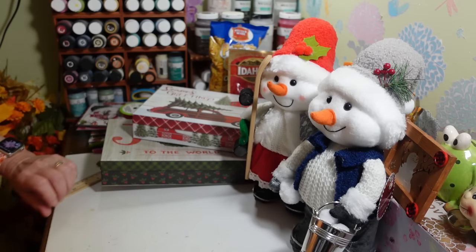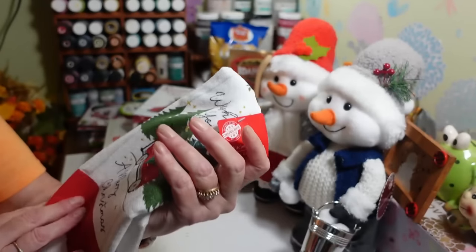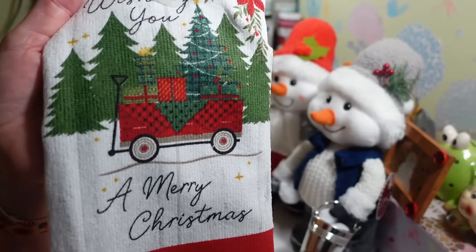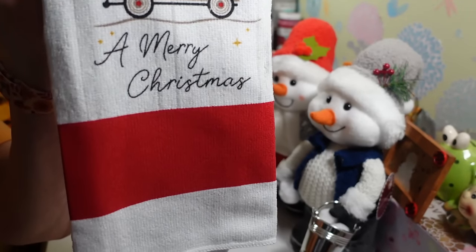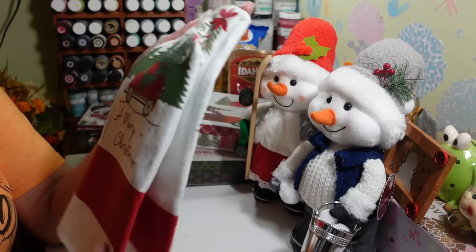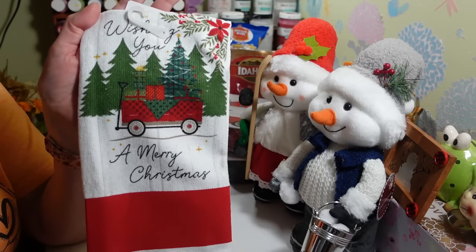Then I did get this towel. I got me one towel. So I have these hanging all over. I'm waiting to see what other ones come out. This was the only one I saw this time. And this one just says Merry Christmas on it and has a cute little wagon. That'll be nice because I hang one over my oven handle, and then I have one of those little towel racks that fit on your drawer that I hang another one on by my sink, and they just look so cute. I don't use them. I just hang them there for decoration.